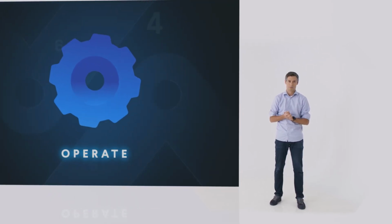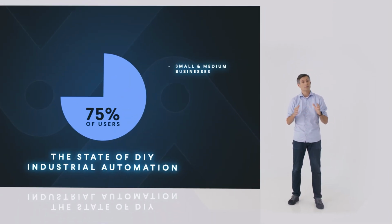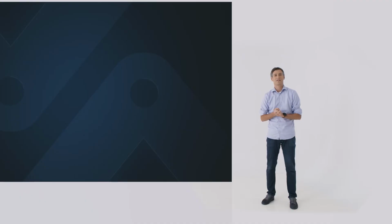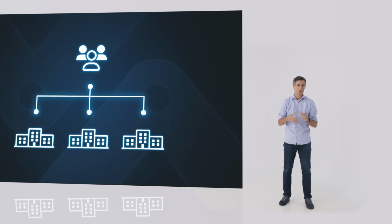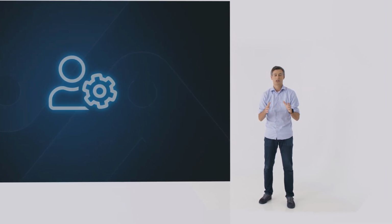Just a few weeks ago, we released one of the most comprehensive research reports on the state of do-it-yourself automation. We found that 75% of platform users were small and medium businesses, doing 50% of their automation projects in an entirely self-serve fashion without any external help. To be successful, those manufacturers are building advanced manufacturing teams, driving the automation roadmap across one or more manufacturing plants. This is a way for them to save costs by doing the work themselves, deepen their manufacturing expertise, and provide upskilling opportunities to those already working on a manufacturing floor.